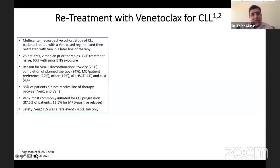There is some data actually on now whether we can use venetoclax again. So if somebody has had venetoclax before, say 2 years of venetoclax rituximab, and then didn't progress on the treatment and most probably had a response for 1 to 3 years, then essentially retreatment with venetoclax, whether that was possible.